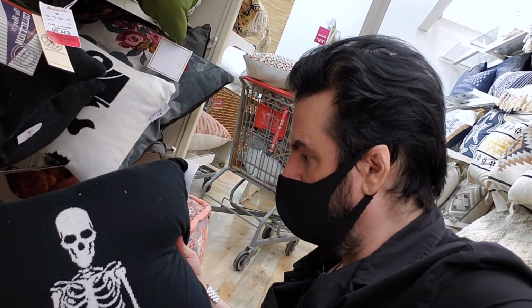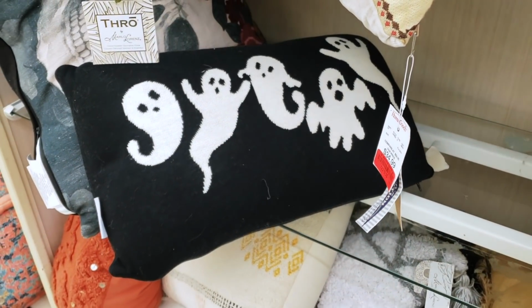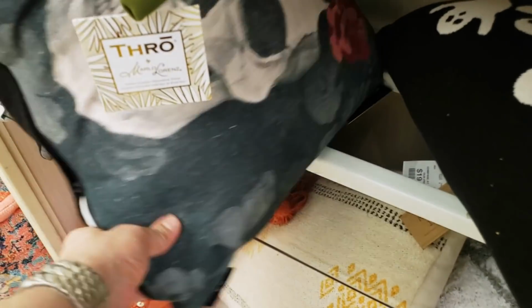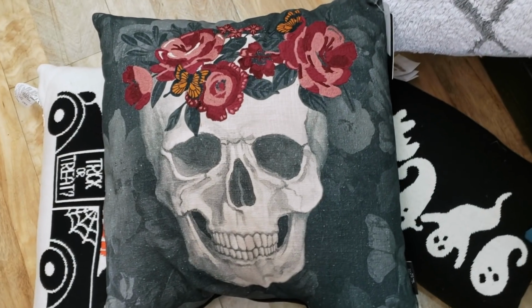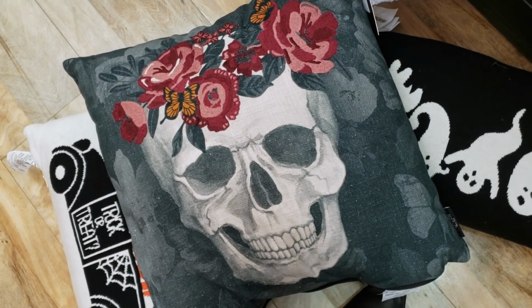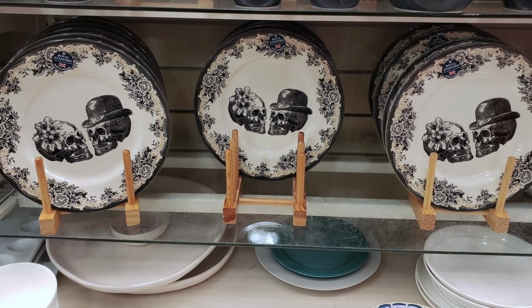I found a cool skeleton, but it turned out to be one of those yoga skeletons I hate. I always say that you have to dig around at Home Goods, and if you do, you'll find some treasures like this one. These are the kind of designs that always end up at the top of the heap for me. Now, in the plate section, they did have these really beautiful skeletal plates.